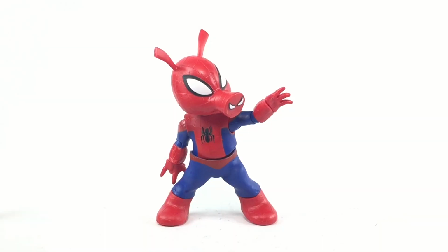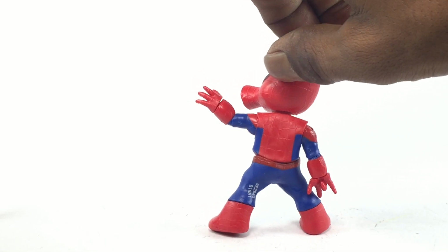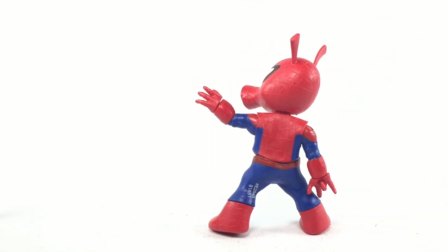However, this figure should not be sold at $20. And I know, I get it. You probably heard it before. A lot of you guys probably disagree. You're just happy to get Ham into your collection, and so am I. Spider-Ham is cool. It reminds me of Porky Pig. If you're my age and you remember the Looney Tunes, then Spider-Ham is definitely a cool character.